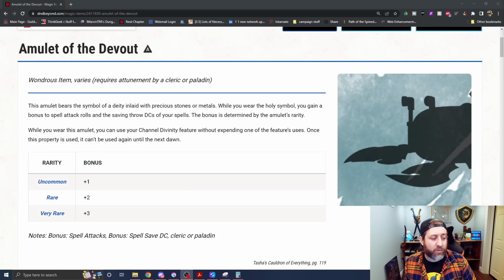In addition to that, while you wear this amulet, you can use your Channel Divinity feature without expending one of its features, once until the next dawn. So essentially, this is going to add you one additional use of your Channel Divinity.